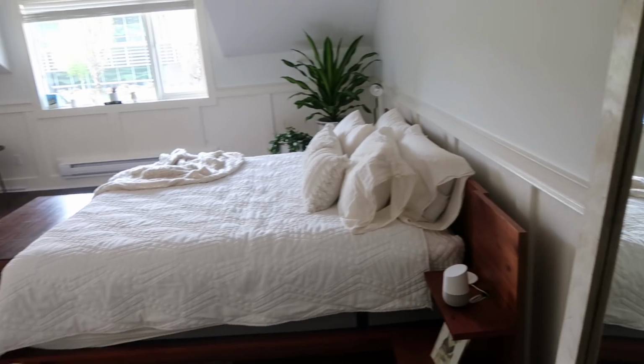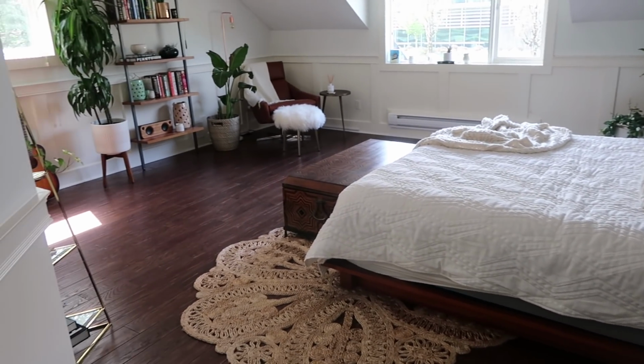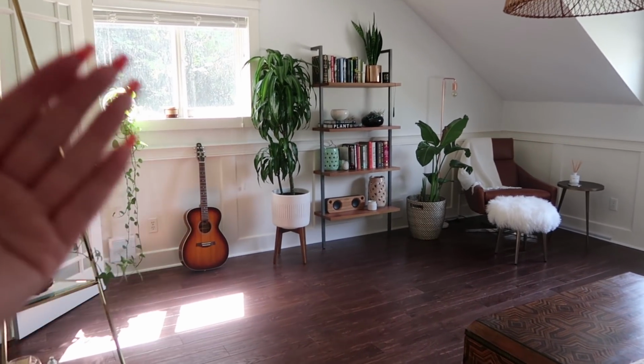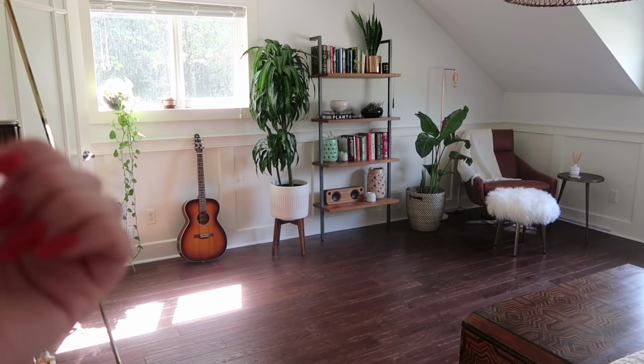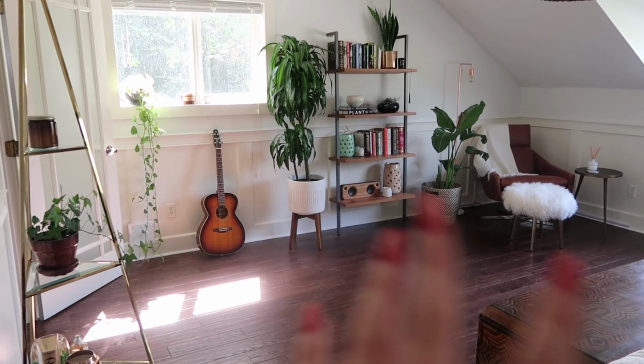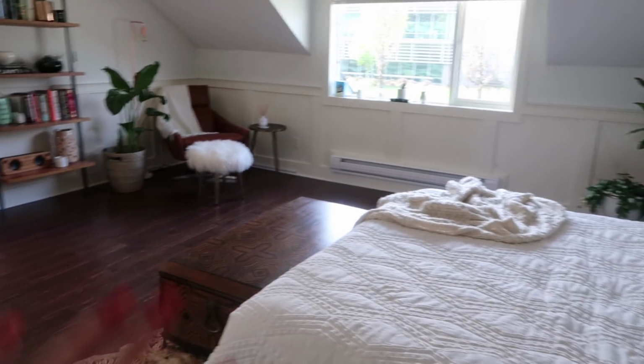Let's do it. So this is my bedroom. One thing you might notice is that there's no TV in here. I'm really big on not having TVs in the bedroom. I think that it makes it so that you don't sleep as well, and I just like to keep it a nice, calm, serene little area.